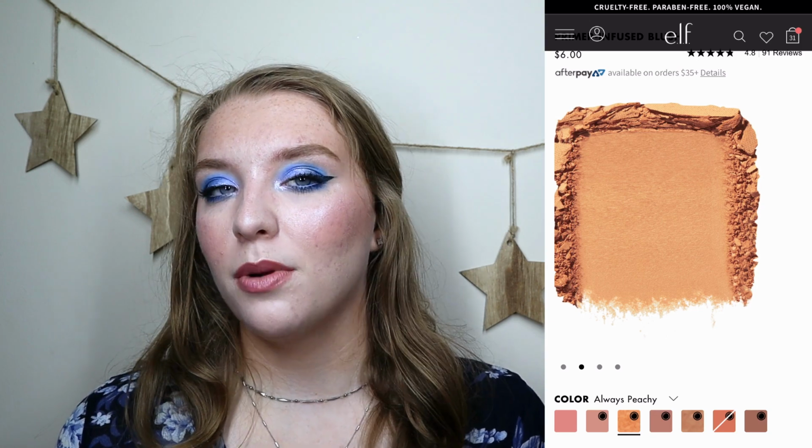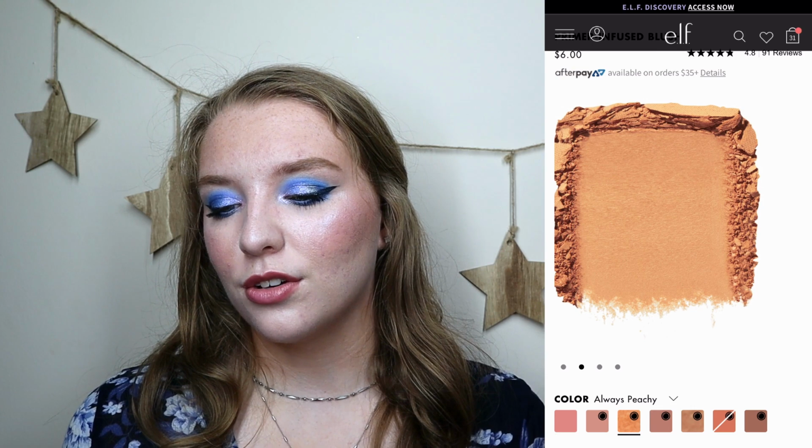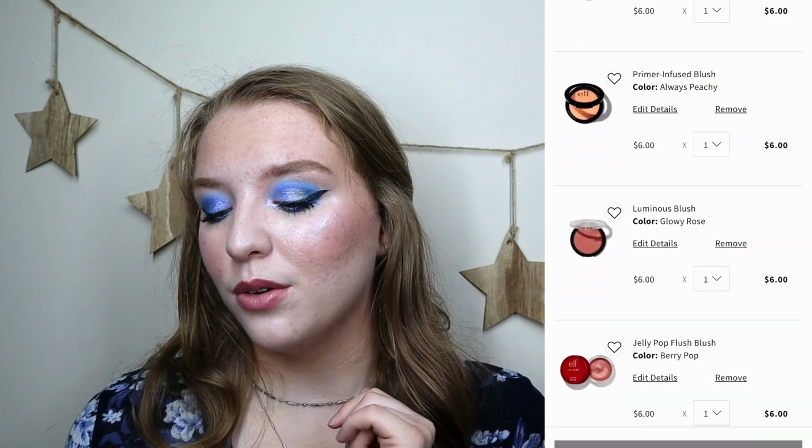I'm really getting into cheek products lately. I mean, admittedly, it's mostly cream cheek products, but cheek products in general have really been catching my attention lately, and I just think that shade is really gorgeous.